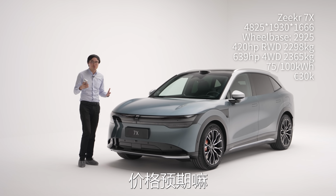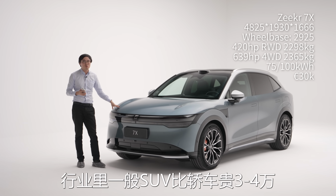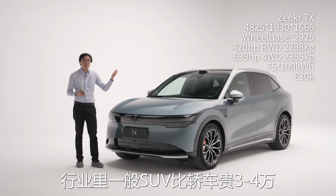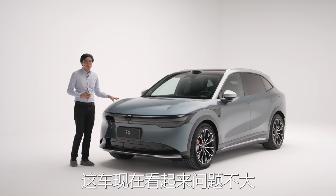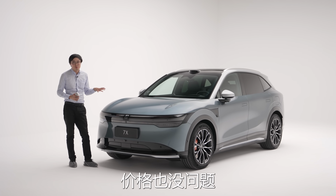Price expectation, I believe this will be, the industry average is for the SUV to be around 30 to 40,000 renminbi more expensive than the saloon it's based on. So I'm expecting roughly a 235,000 renminbi starting price. There is no obvious problem with the car at this point. We haven't driven it, nor do we know that price.